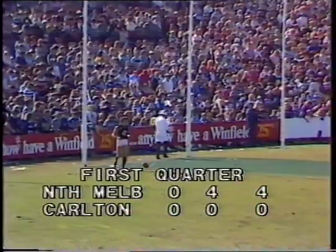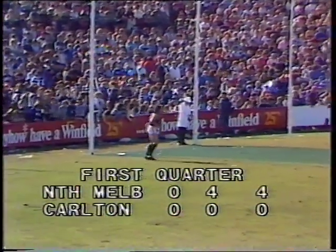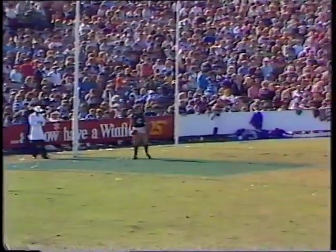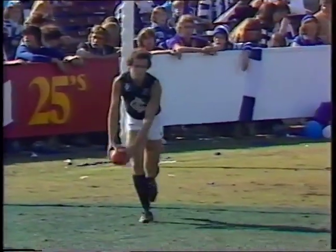Actually, it's not good enough for North Melbourne kicking in this breeze, Peter, either, because it is favouring this end. Yeah, according to the flags on the scoreboard, but the windsock at the other end of the ground shows otherwise, Lou, so that could be deceptive. Austin from fullback.